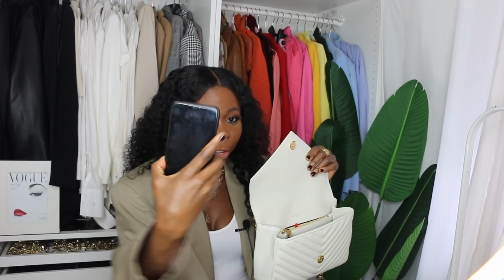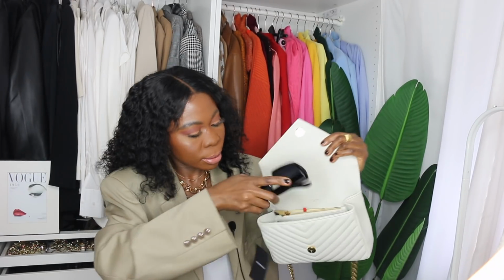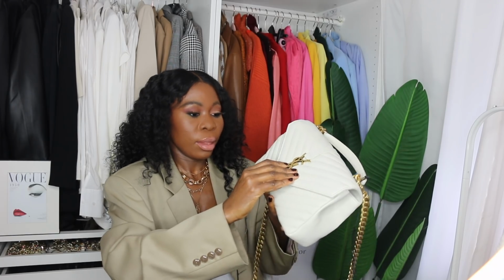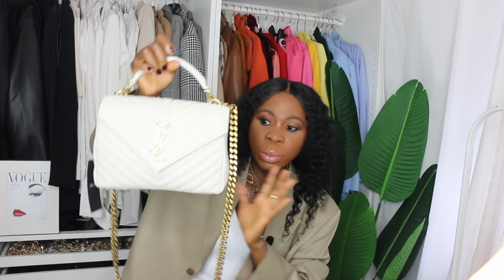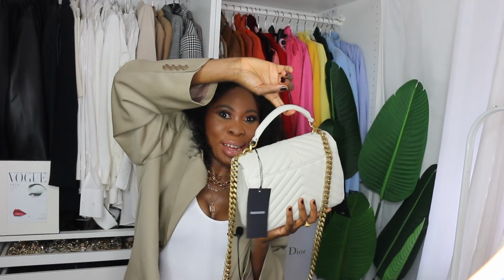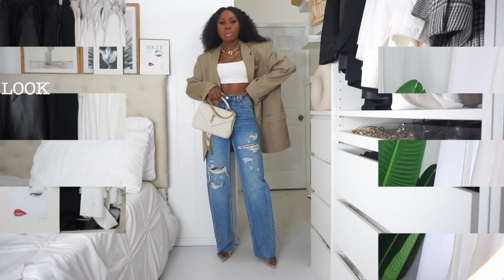My phone, of course. Okay, let's see. My lip gloss, TOPSHOP. And my sunglasses, let's put them right there and let's close it. Yep, you can take as much stuff as you wish, because I still have space in there for more stuff. How it looks with everything inside, it just adds volume to this bag as well. We're going to now go to part two, the styling part. Let's do that. Enjoy.